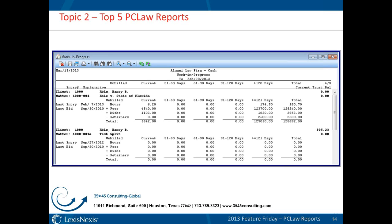It gives it to us sorted by individual client as well as the individual matter. And from a responsible lawyer's perspective, that's a great way to say, what's the overall client investment that this client's going to make if we have a series of matters that we're going to be dealing with or billing.